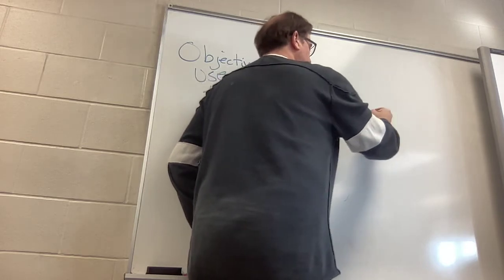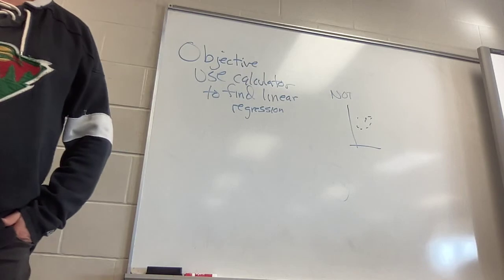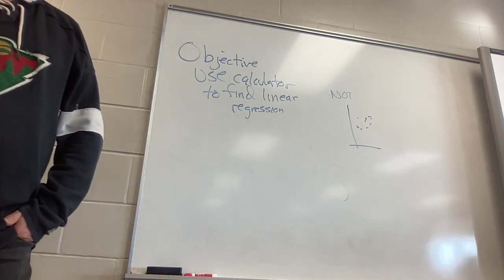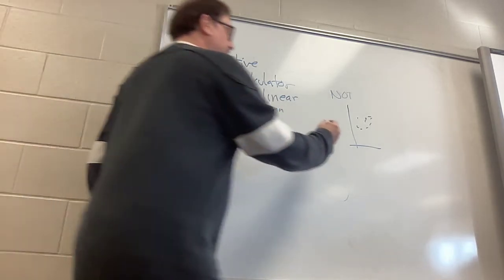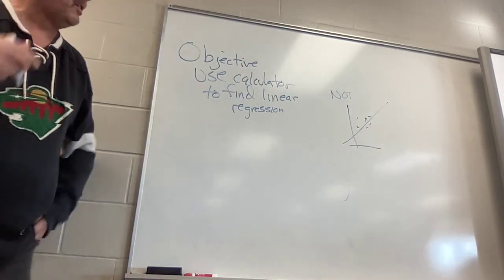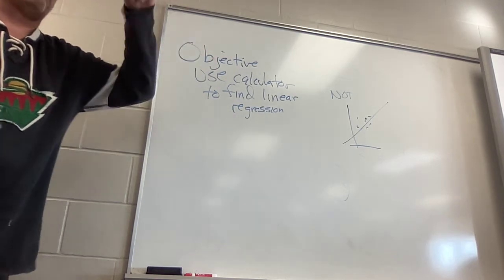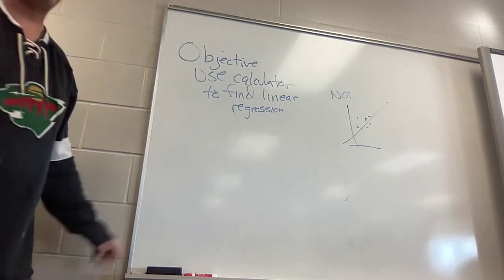You do not need to know how to do the scatter plot. You can, that's awesome. You do not need to know how to get the calculator to draw the line. You need to get the line, and then you need to know what to do with it. Never mind, English is a hard language.